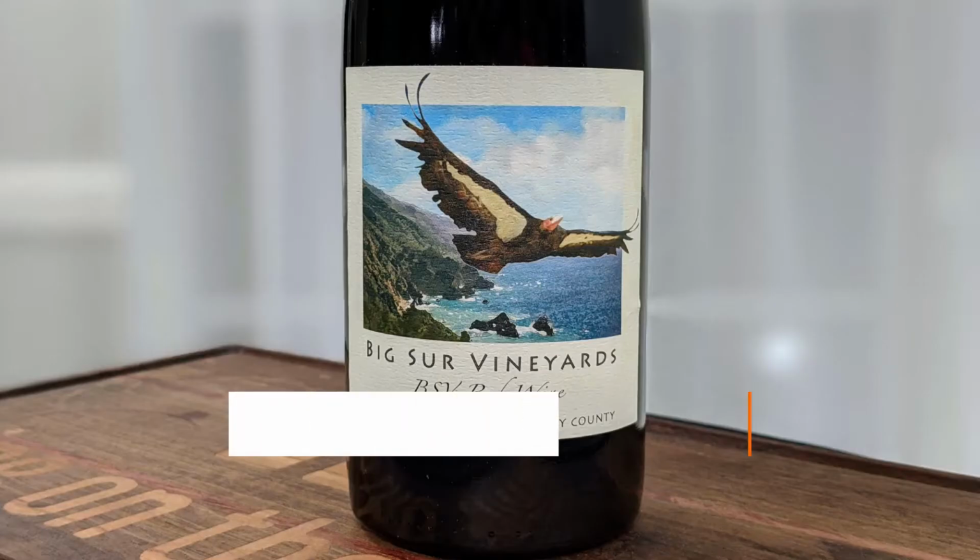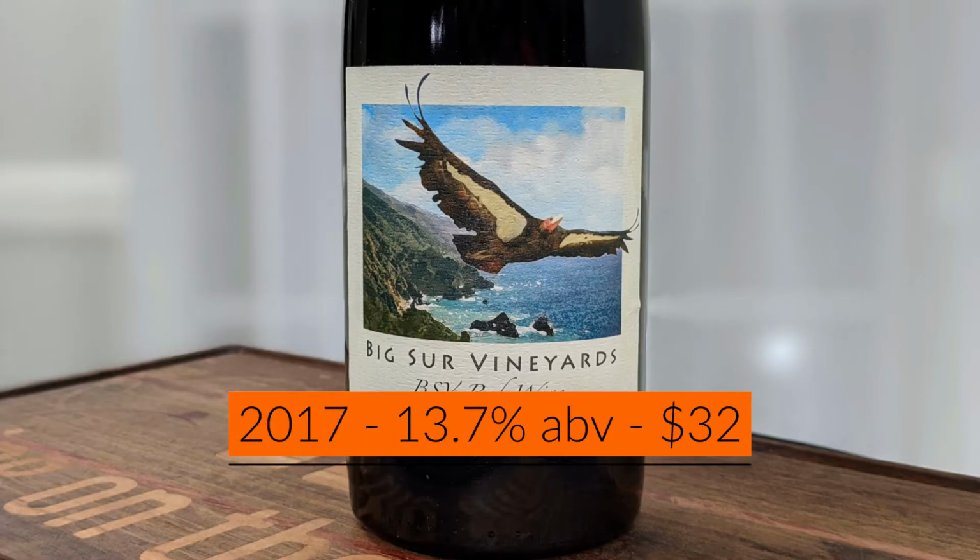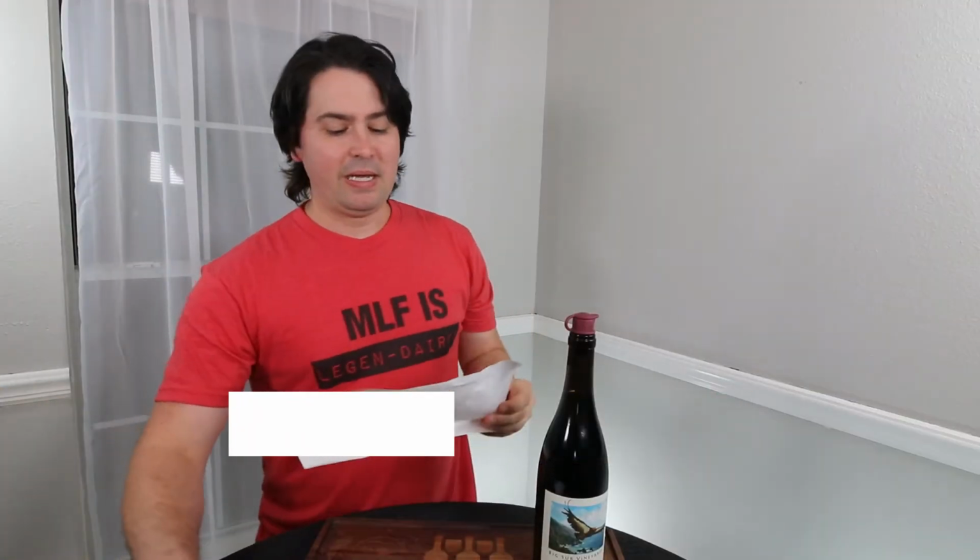Hey everybody, so like I said, today I'm reviewing the BSV Red Wine, this Big Sur Vineyards Red Wine. It is 13.7% alcohol by volume. They were kind enough to send me a tech doc on this. However, I saw that there were tasting notes and I folded those under, because I don't like to spoil the surprise on tastings for myself. However, I will read the winemaking notes.